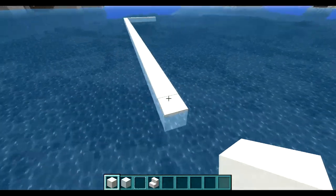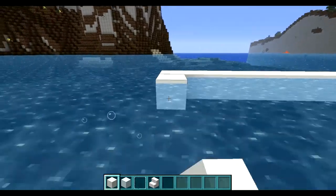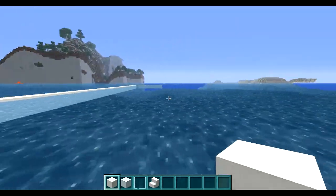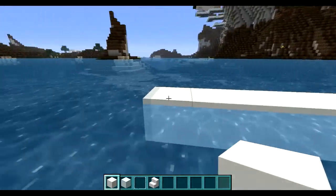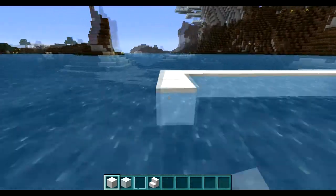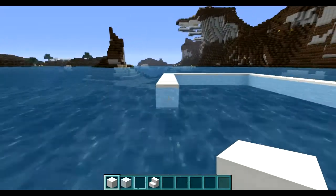Just need to double check here. I always kind of forget. Very quick, I have a pretty bad short-term memory loss. Wait, what are we at? We have 1, 2, 3, 4, 5, 6, 7, 8, 9. Okay, cool. Now let's go ahead and build this all the way back.